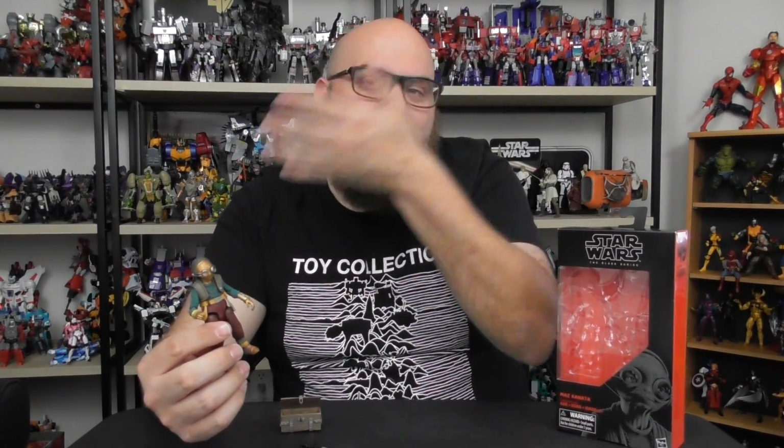Honestly, Maz, other than the coloring, which I can't even say for sure because I'm stupidly colorblind, I can't imagine a better Maz ever coming out. This is accurate in every sense of the word, from the detailing to her clothes, to the way she looks, to her paint, to her accessories. I absolutely love it. She'll look great on my shelf.